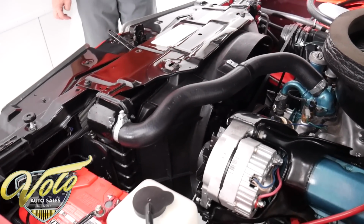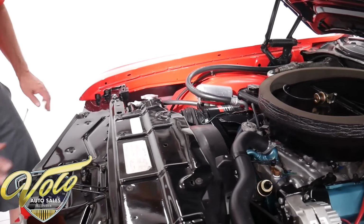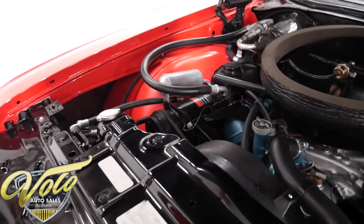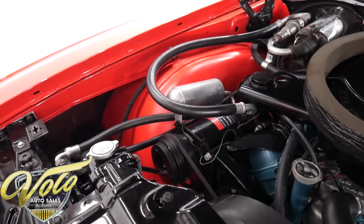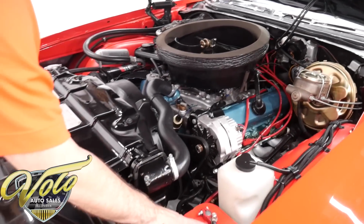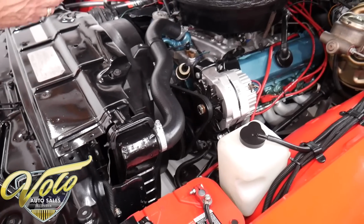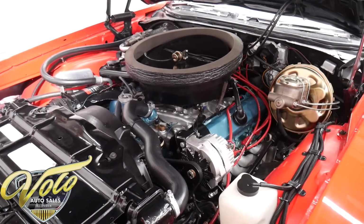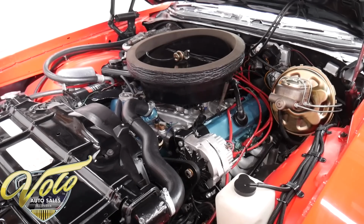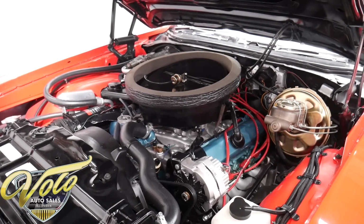It's an air-conditioned car, 134 Freon. All the metal surfaces are smooth and shiny and painted real nice. Of course, it has power steering. Also has an Optima red top battery, and hidden under the fender is a vacuum pump. It's got a bit of a radical cam in there, so they needed the extra vacuum for the brakes, so they've installed a vacuum motor. But a show quality motor compartment with a lot to offer.